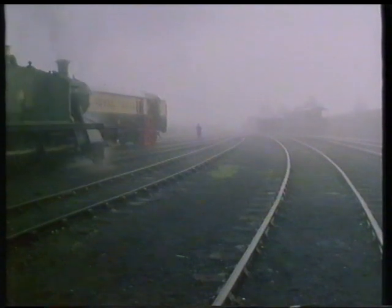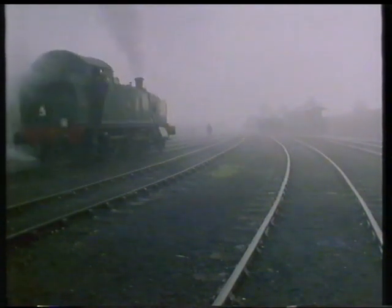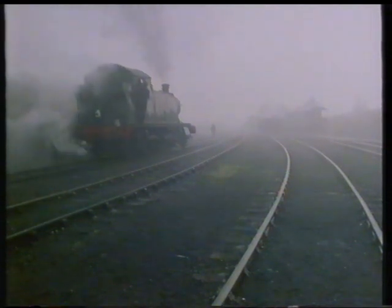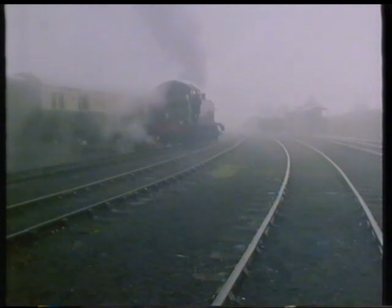Of equal interest were the small prairie tanks, as we call them, built for branch line work by Churchward. These were delightful little locomotives, and a very large number of them were built, I believe about 165, and they transformed branch line services throughout the whole service of steam on the Great Western Railway.